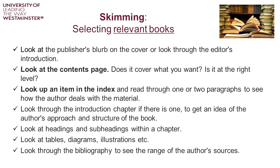Secondly, the contents page. Absolutely, this is one of the first places you might want to look. Look at the chapters. Does it cover what you want? Is it at the right level? But something which can be even more useful than that is actually to use the index. So the third one here, to look up an item in the index, because actually these are the keywords. The index is organized by keywords, which is actually a far more effective way to search often than the contents page. So look up a few keywords from your assignment in the index. Have a look through 1 or 2 of those pages to see actually how the author deals with that material. Is it the right kind of level of information that you're looking for?